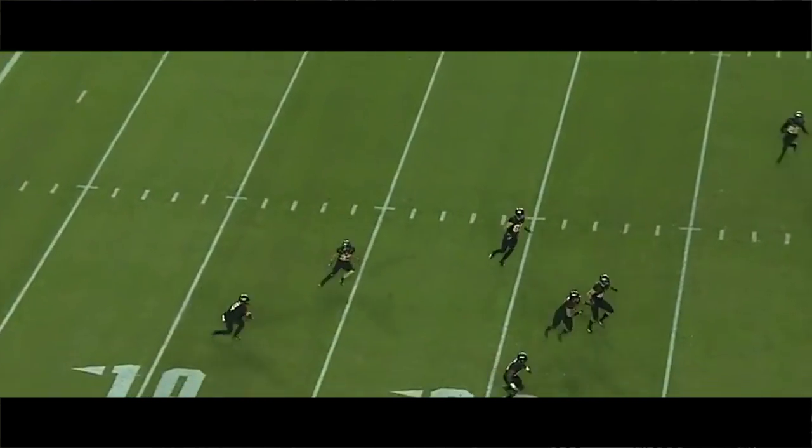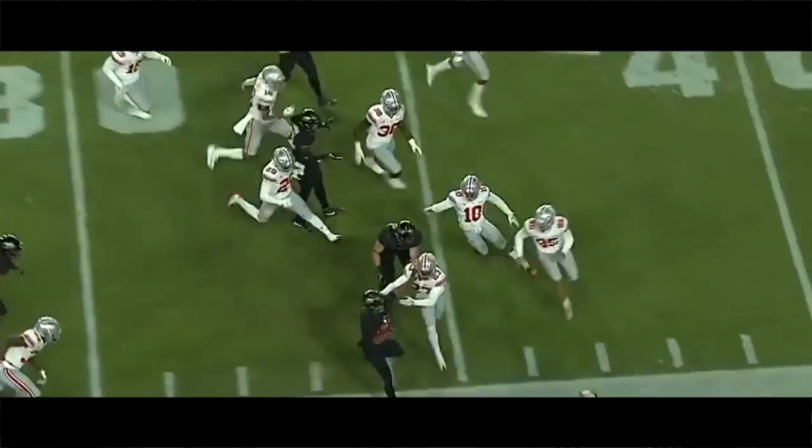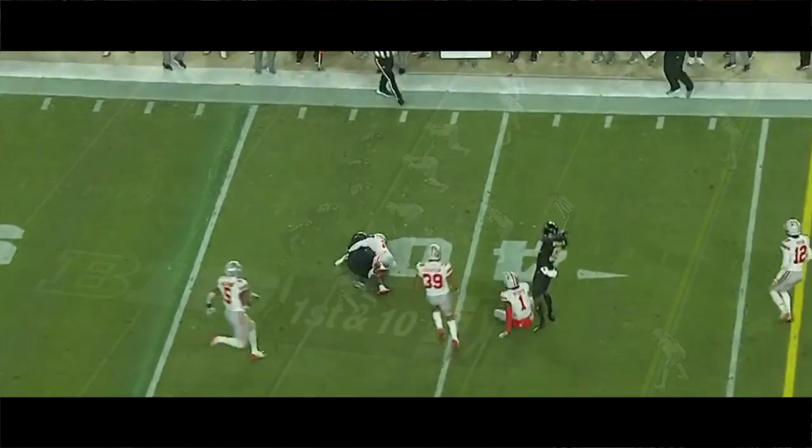Now the Buckeyes kicking off into the wind, and Moore's going to have a chance here. And he doesn't need much space, does he? Scampers out to the 34. Blau delivers across the middle. Moore, look out. Moore's tackled right here.